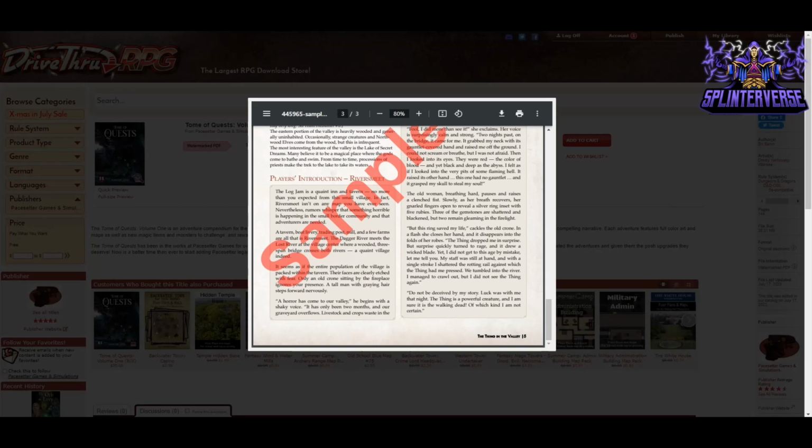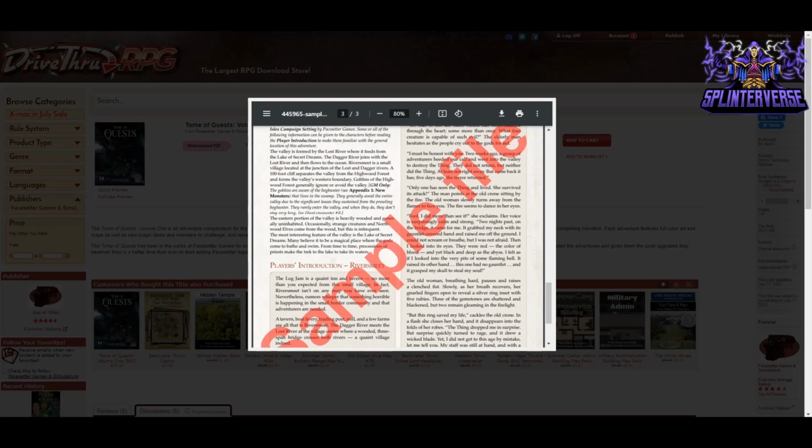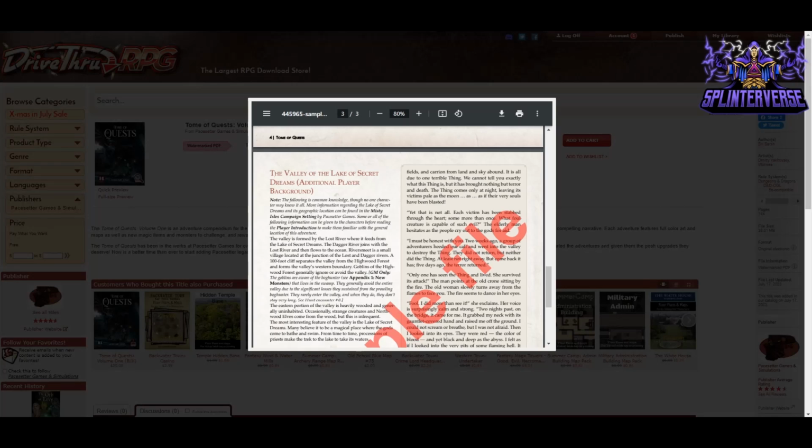"A horror has come to our valley," he begins with a shaky voice. "It has only been 2 months and our graveyard overflows. Livestock and crops waste in the fields and carrion from land and sky abound. It is all due to one terrible thing. We cannot tell you exactly what this thing is, but it has brought nothing but terror and death. The thing only comes at night, leaving its victims pale as the moon, as if their very souls have been blasted. Yet that is not all. Each victim has been stabbed through the heart, some more than once. What foul creature is capable of such evil?"